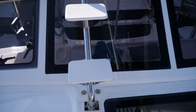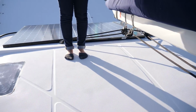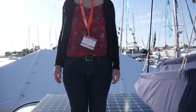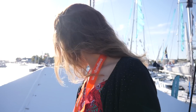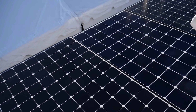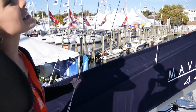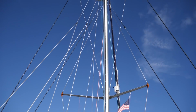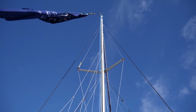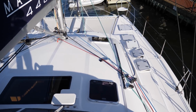Yeah, I don't know about, this is good for at anchor, but I don't know about while you're underway. Yeah. Well, yeah, with the boom, I wouldn't want to be knocked off of here. Great solar abilities with a cabin top like this. This is easily accessible. Yes. Very nice. And you can really get a good look at the rigging from here. Very nice. I also like that you can survey the whole boat from up here.